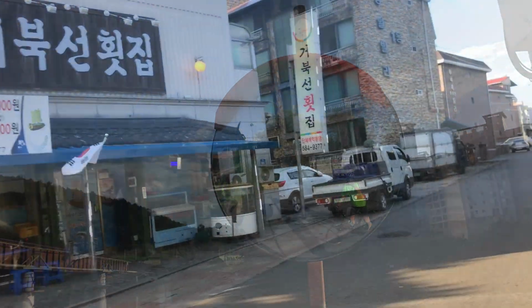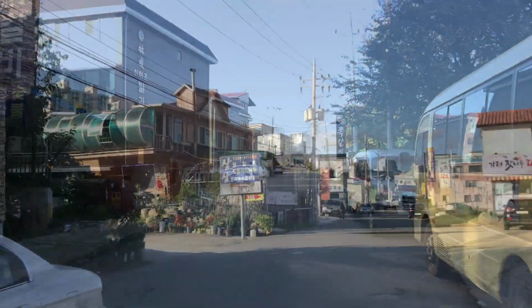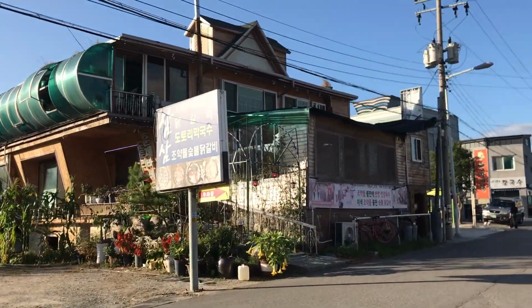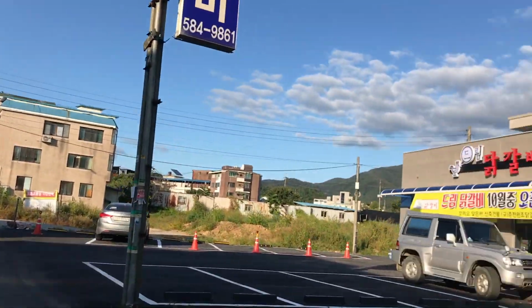Down the street looking for a bike shop. It says 300 meters. Maybe this is the bike shop. Let's see. It says bike on. Bike on. Thing's squeaking.